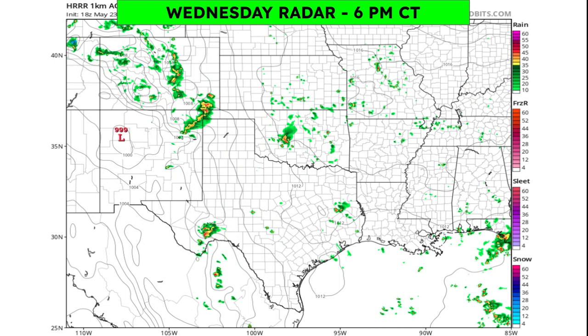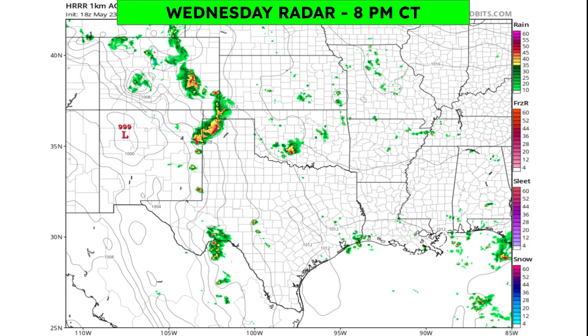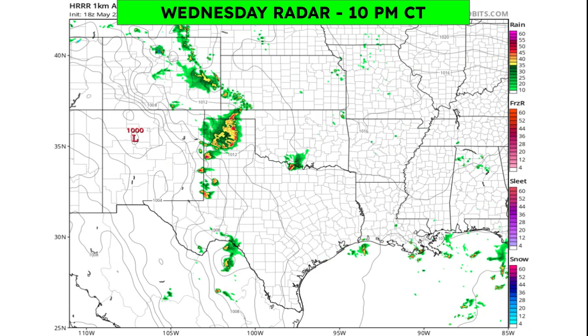You can see around 6 p.m. we're starting to see these storms light up the radar for you here into the Texas and Oklahoma panhandles, but it's really around 8 p.m. when we start to see some of those redder cells, some of these isolated cells. Tornadoes are not the main threats with any of the storms the next few days, but certainly some very large hail. Could once again see some 1 to 2 inch, maybe even 3 inch hail as we go into your Wednesday evening, so we'll keep an eye on that.